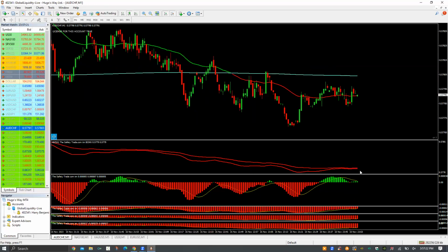AUD CHF says sell. Now look at it. Red, red, red, green, red. And that is the sale that's already gone. It's already in the money, and then it went up again, right? It's already hit the take profit, and it went up again.